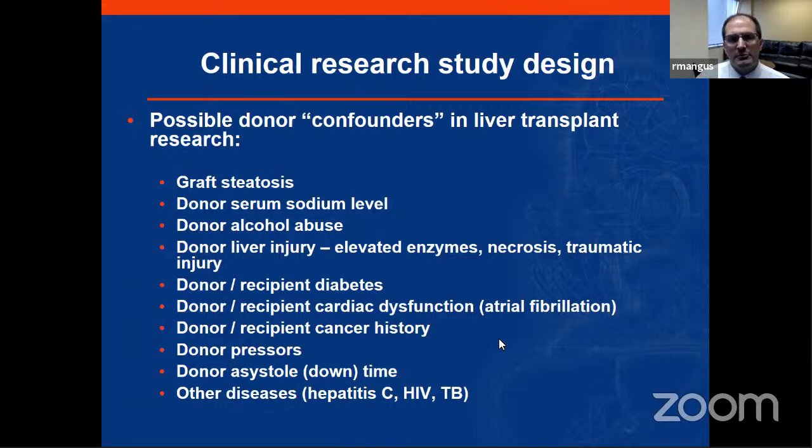And the reason I mention that is because oftentimes the people who are using HTK are also using high-risk grafts. So they're more likely to use grafts that have steatosis, come from an alcoholic, or have been involved in a grade 2, grade 3 liver injury. And that's going to put them at slightly higher risk for graft loss. So when we start to see a slightly higher graft loss rate, I don't know that we can say that it's a preservation solution or if it's a patient or donor selection issue.